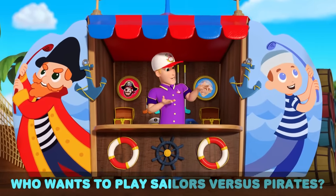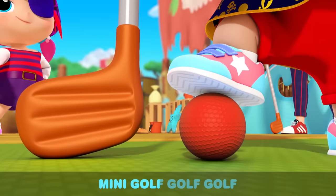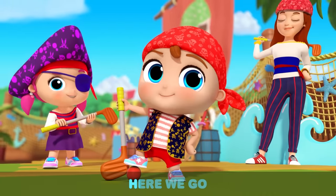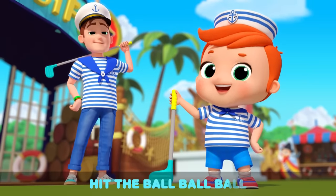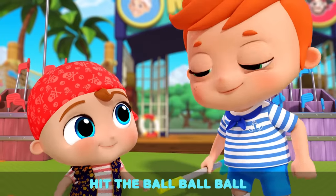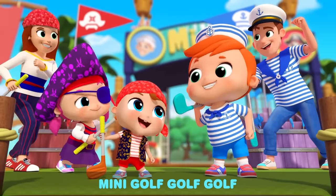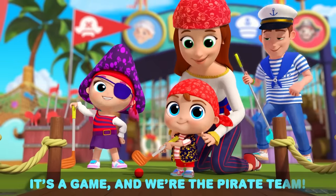Who wants to play sailors versus pirates? Mini golf, golf, golf. Here we go, here we go. Hit the ball, ball, ball. It's a game and we're the pirate team.